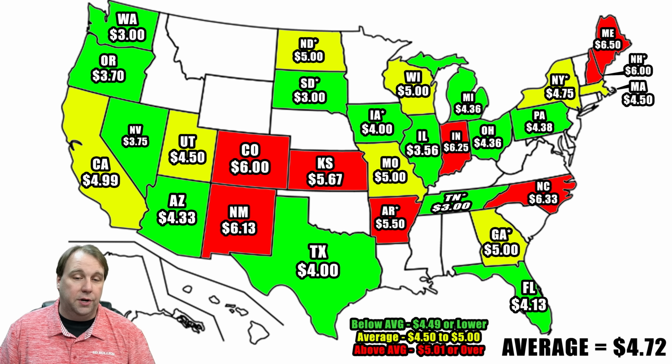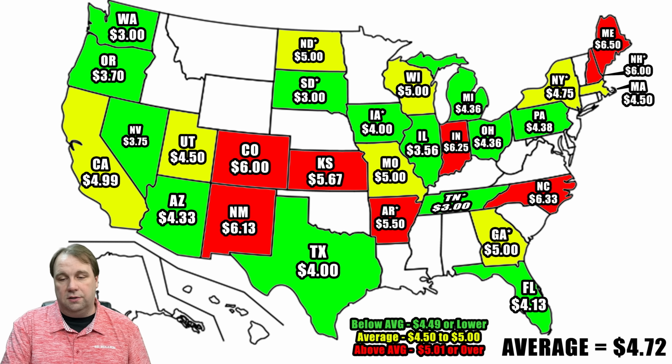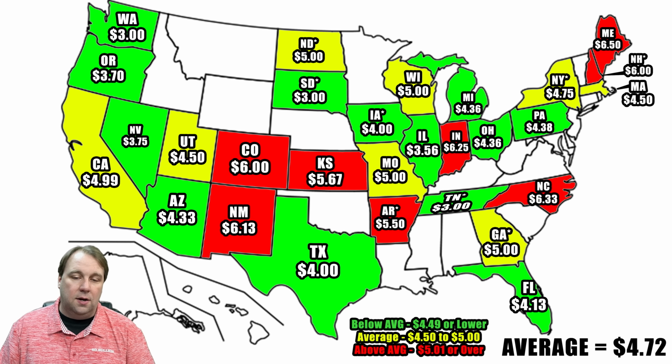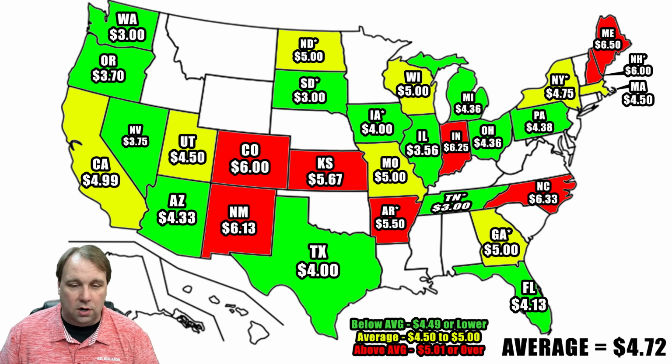We marked those states in green. We have an average of 450 to 500, so that's just under to just over the actual averages of these polled states, and above average of 501 or over.